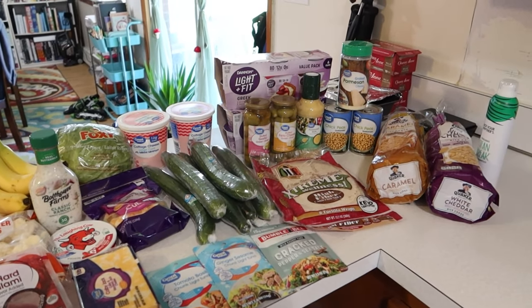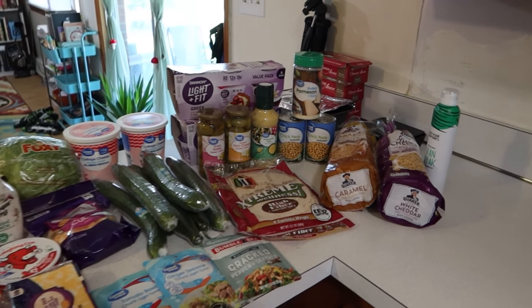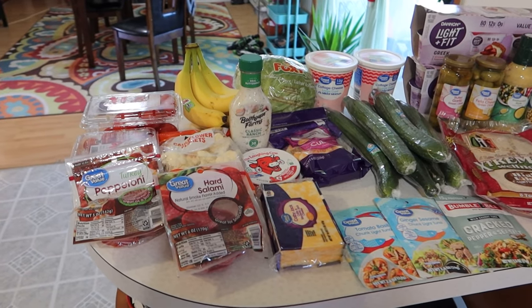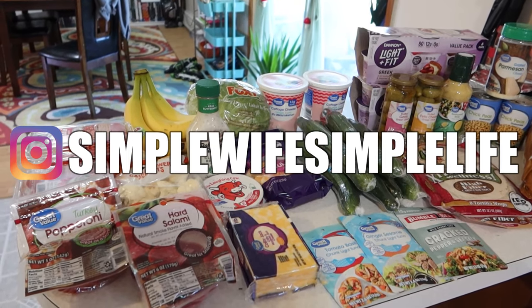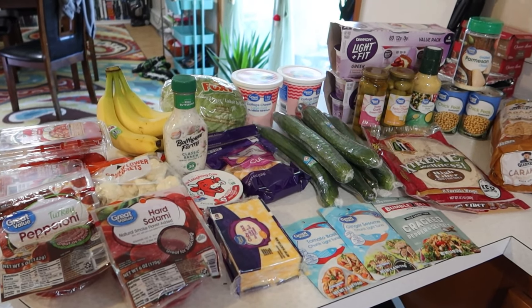This is about $100 worth of food and one household item or beauty item. So we'll go ahead and show you what we got. This will be our last fill-in haul for the month of March. It is currently the 28th, so we needed some more produce mainly and some protein snacky type items.